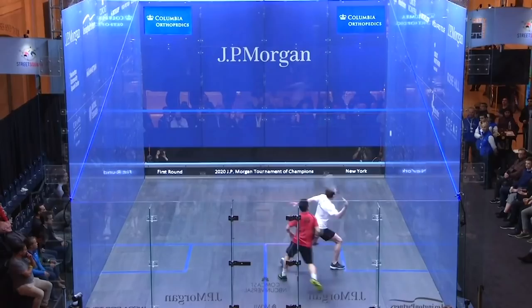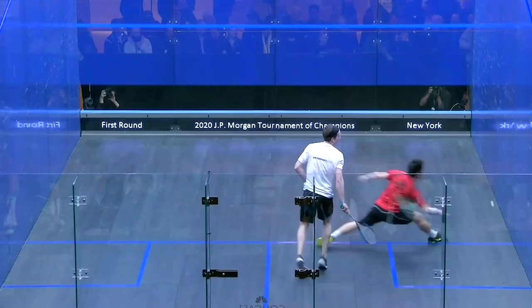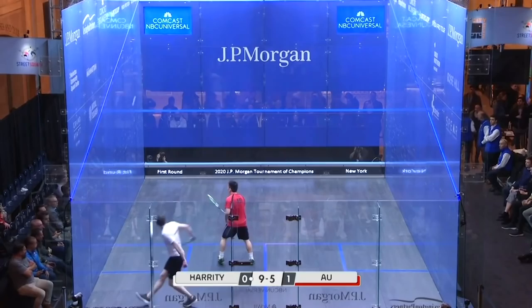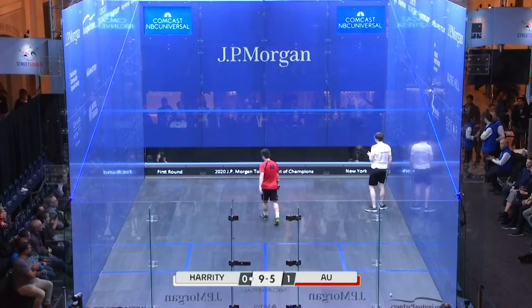It's important to use a bit of height, isn't it, against Leo Au, and then look to attack from it, gain position and then step forwards onto the ball. Well, massively. I mean, it's not rocket science. He's got unbelievable speed, Leo Au, but in terms of reach, he's one of the shorter players. Amazing. Very impressed by Harrity's racket there. He's hit it twice on the frame and it's not broken it. Beautiful skills from Leo Au.